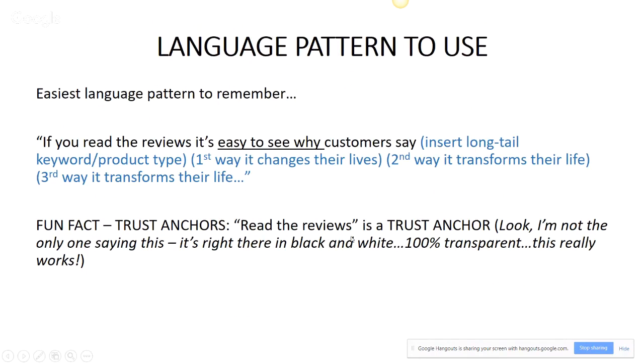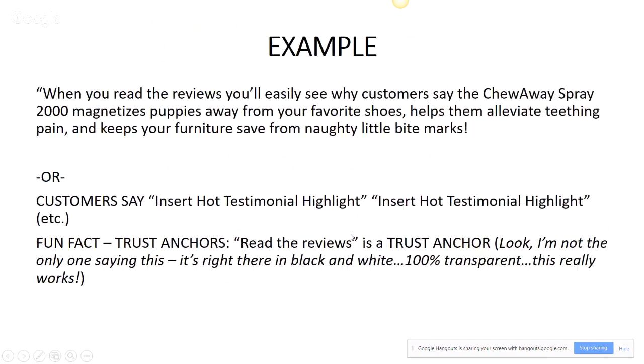You do want to say "read the reviews" or "customers say," right? Which I have right there. So you would say, "Customers say," and insert a hot testimonial highlight, which is just a blurb, your best testimonial, and then do it a third time. And make sure the third one is the one like, "Customers say, I lost 500 pounds on this diet pill," right?